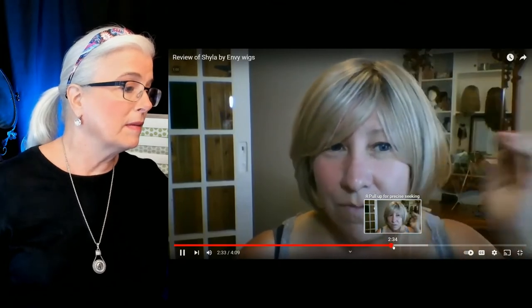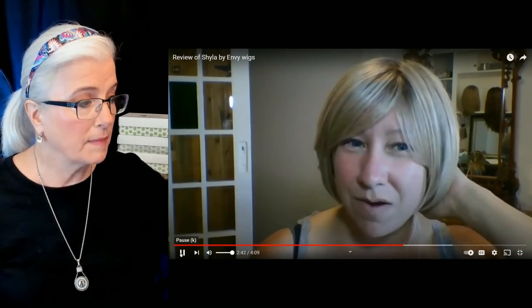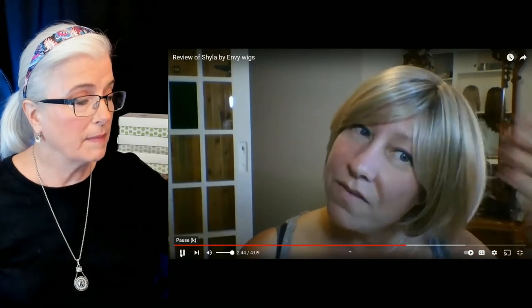Just combing through it. This Envy hair is getting a lot of good reviews right now. The synthetic human blend is good for retaining its style and coloring for a long period of time, but a lot of the people who have reviewed it have also said it stands up over time as well. So wearing this wig day in and day out, you're not going to see it fraying on the ends or anything like that. Super cute wig. Super cute.